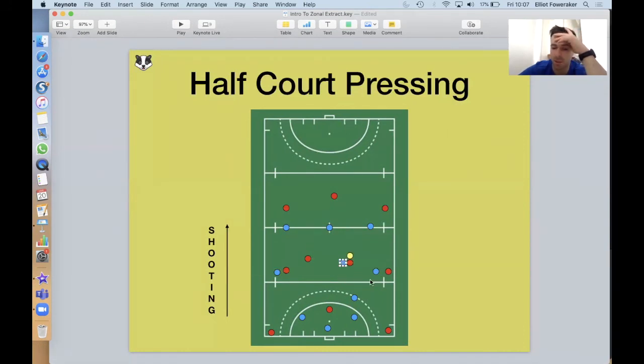And I think that's what's important, is you make the space big. The small, narrow, condensed space they want as a pressing unit, you make it big and you make it wide, because the pitch is a massive place when you set up in the right sort of shape. Yeah. Half court, one of the reasons people would play half court obviously is to create that congestion between ball and goal.